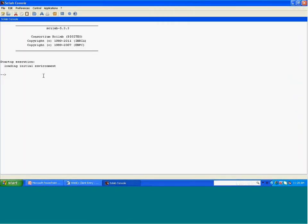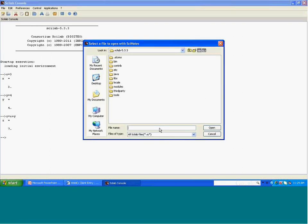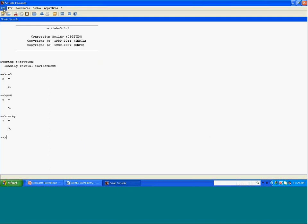This is version 5.3.3. This is how the console looks. So, say I want to do some simple addition: X equals 3, Y equals 4, and I want to calculate this. Say you want to open a file, that's to open existing files. Now say we want to create a new program. You open SciNotes.